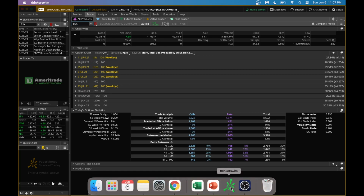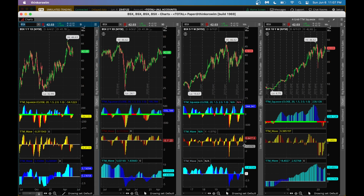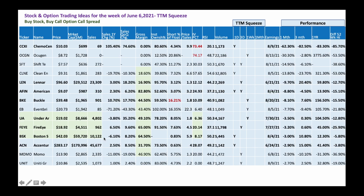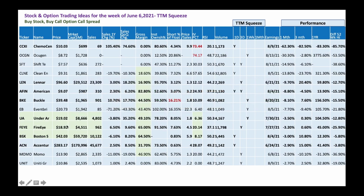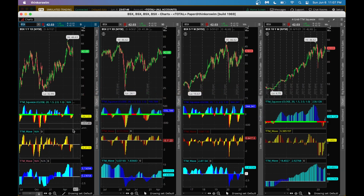So if you look at the chart here, there is a squeeze. I'm trying to see where is the squeeze in the monthly chart, as you can see here, and the C wave is above 0. That's a good sign. If I go back here, BSX, there's also daily squeeze. Let's go back to the daily chart here. On the daily chart, I think squeeze is about to be formed here. I think the C wave is about 0. That's a good indication. So because there is a squeeze about to be formed here, there's a squeeze here already. I think BSX is a good play.